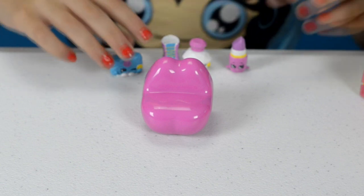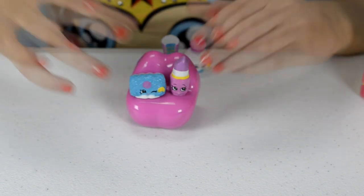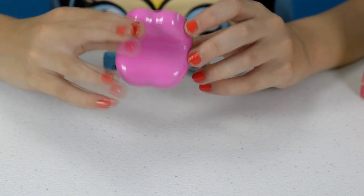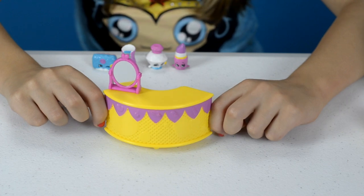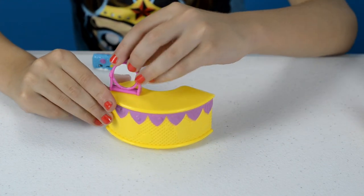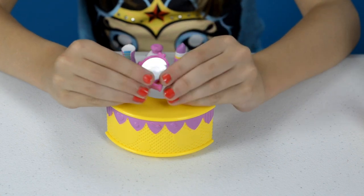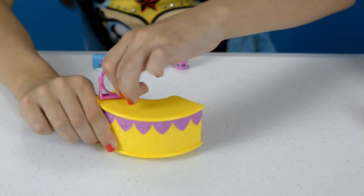The next item is a couch. You could put one or two Shopkins on it. Really cool. And it also looks like a mouth or lips. This is the last accessory, and it's this yellow stand. Really cool. It comes with a mirror and it could turn around. It could also come off, and you could put it back on. There.